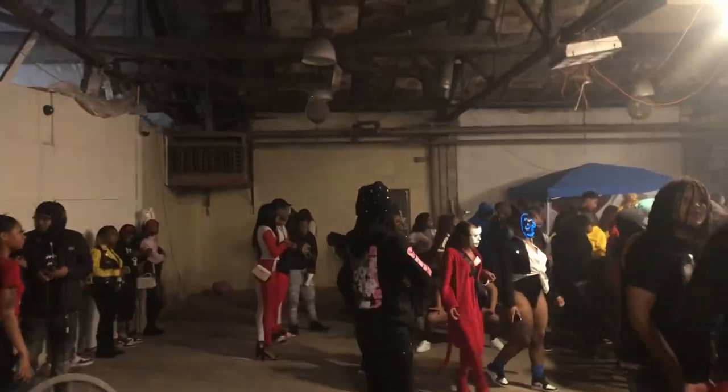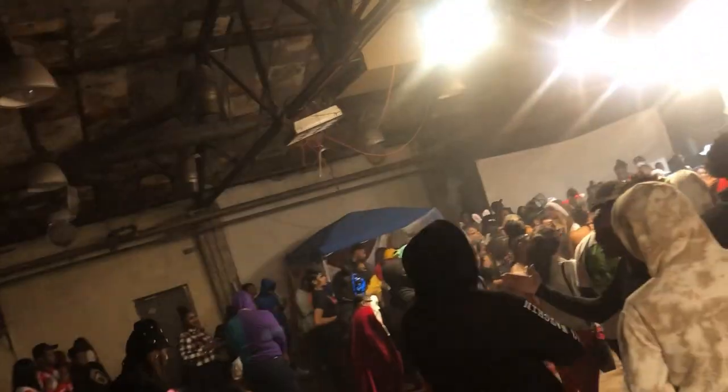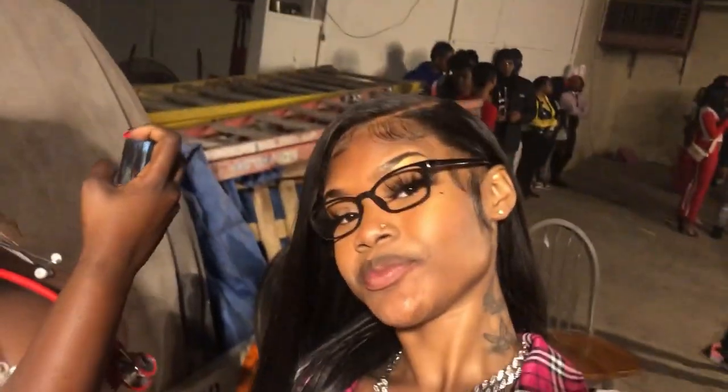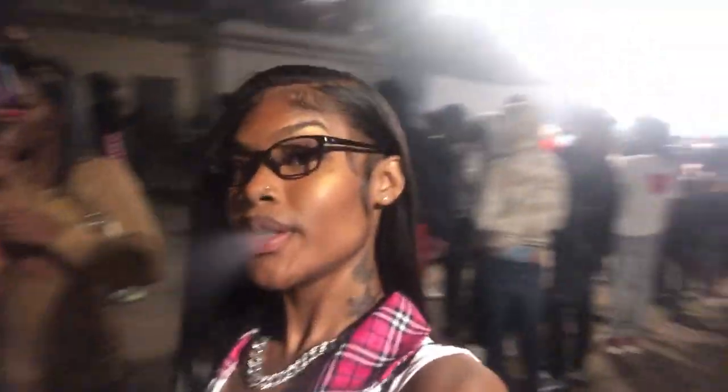Also want to show y'all how the party looked. We was all in and out of it in the middle, but I just wanted to get a view from far back for y'all. We was drunk, we was high, like literally. But I did enjoy myself. I did enjoy my Halloween weekend, y'all. I probably would not be going out for a while after this. But yeah, I just want to vlog and show y'all the tea, what was really going on, because I did not take my camera. This is off my phone. Also, my phone ended up dying as well.